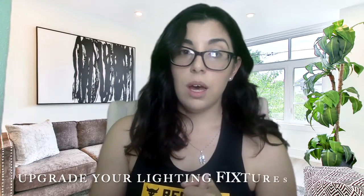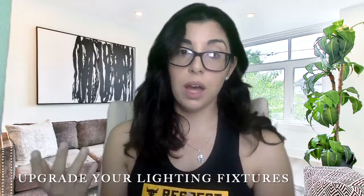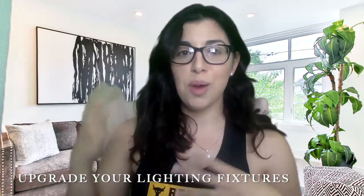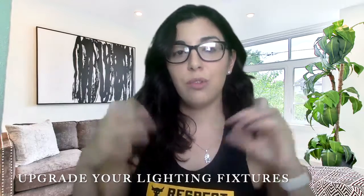Another thing you can do is upgrade your lighting fixtures. If you have some that are kind of outdated or don't really seem to go well with the rest of your home, or you have all these different styles going on, try to simplify. Remember, less is more. It looks cleaner. Again, I know some of you guys have really large homes and you can get away with different schemes throughout, but most of us don't. We have regular size homes and we want them to look clean and pretty and just something that flows well.